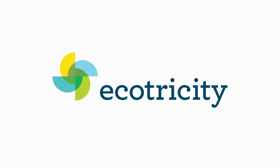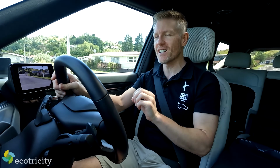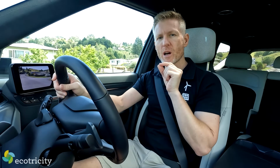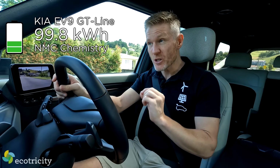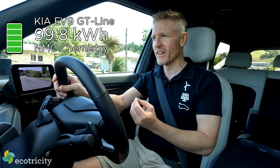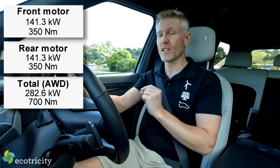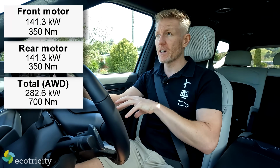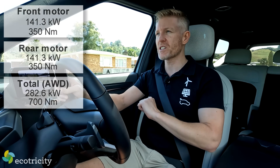And we are off, and while there are definitely 3 models to choose from, this particular one is the GT line, the top spec one. Let's talk about what makes this one interesting. Starting with the power plant, it has almost a 100 kilowatt hour battery underneath this car. That's a staggering amount of energy stored there. As for power, it has almost 287 kilowatts, divided between the front and the rear wheels with 700 Newton meters of torque. That is a serious amount of power.